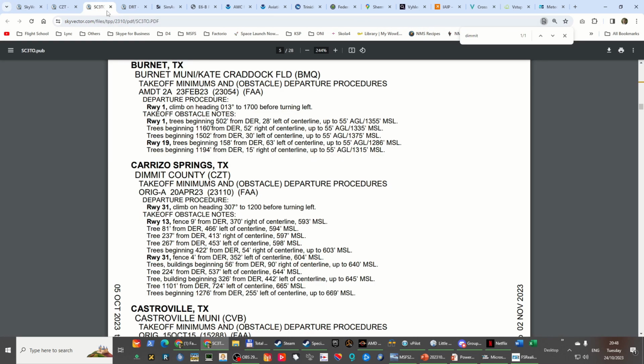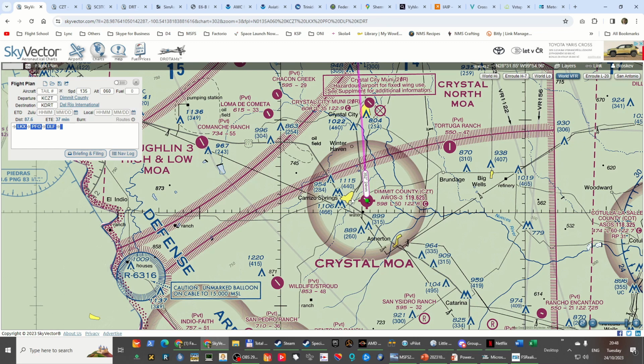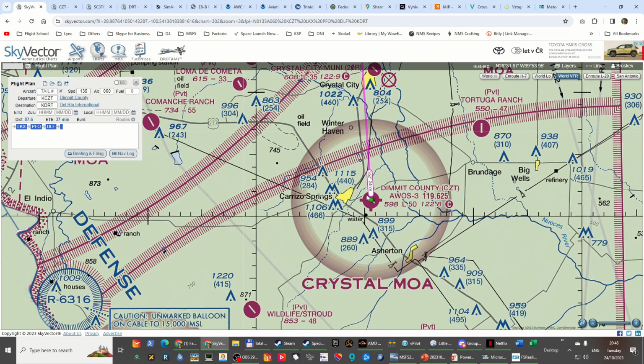And the reason is, if the procedure would require you to actually turn left, it would say climb on heading 307 to 1000, then turn left, and some heading, probably. So if you were turning left, then you need to climb at least to 1200. If you're turning right, it doesn't matter, and you don't need to climb to 1200. The obvious reason is probably this city here, right? So if you want to go left, you need to be at least 1200, and actually that's not AGL, that's MSL. So it's like 600 feet AGL in this case, because the runway's elevation is 600 feet.